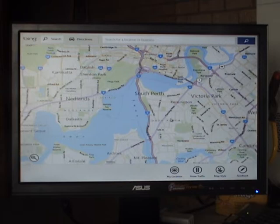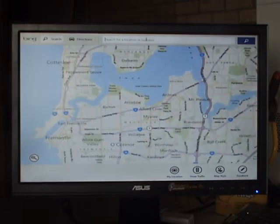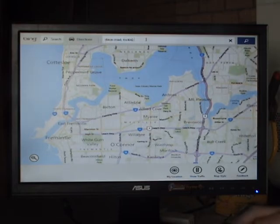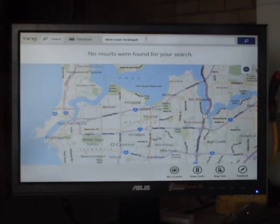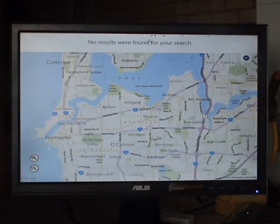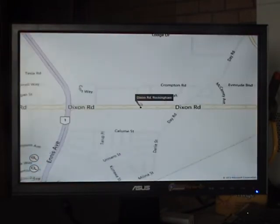And here you'll see Perth. And if we just search for our location, which is on Dixon Road in Rockingham. Oh, I spelled that wrong. So let's see if it just picks it up anyway. No search found. Rockingham. And there you go, it picks up on Dixon Road, Ennis Avenue, Dixon Road. So we'll come out of that.